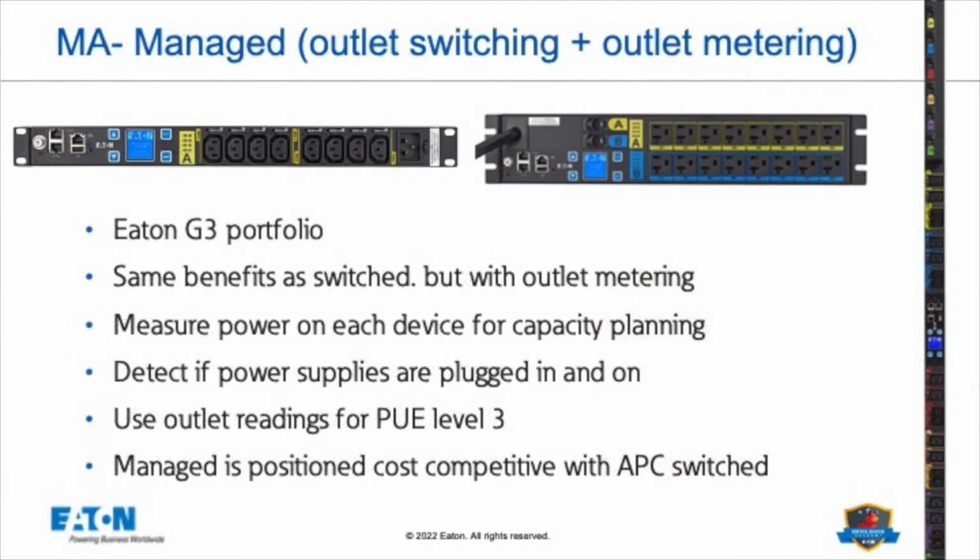Moving up to managed. Other manufacturers will call it outlet switching plus outlet metering. We latched onto the term managed, which for us means just that. So you can switch the outlet, and you can monitor down to the outlet level. What I'm showing here is our Eaton G3 portfolio. We decided back in 2014 to go all in on managed, and we abandoned our switch products.